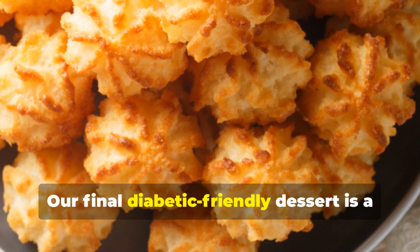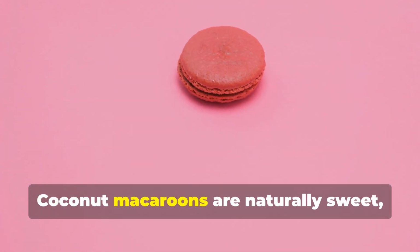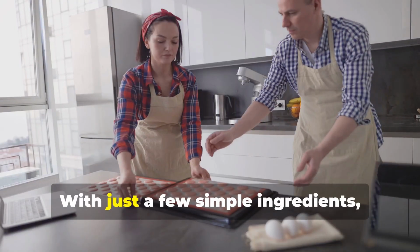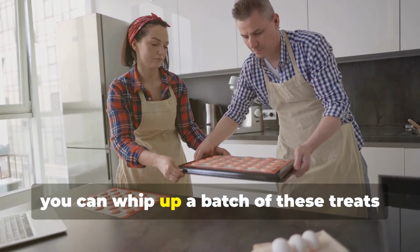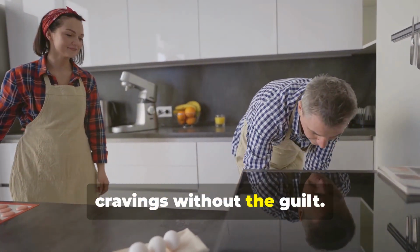Our final diabetic-friendly dessert is a true delight for coconut lovers. Coconut macaroons are naturally sweet, chewy, and incredibly satisfying. With just a few simple ingredients, you can whip up a batch of these treats that are perfect for satisfying your sweet cravings without the guilt.